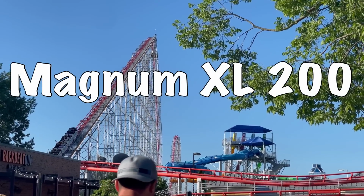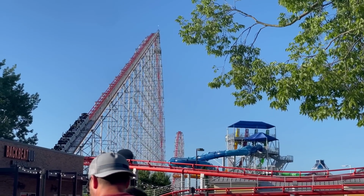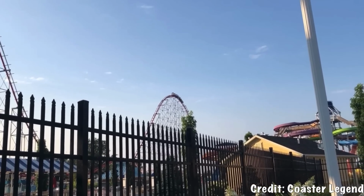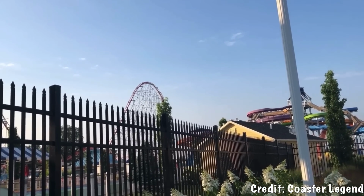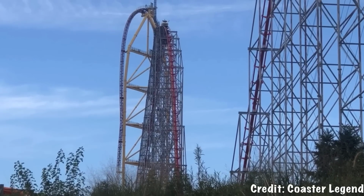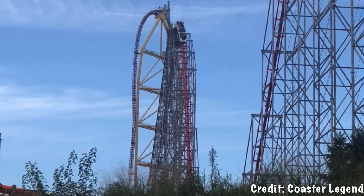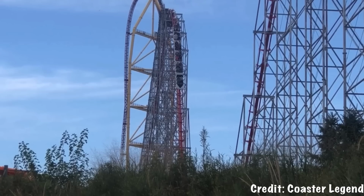For our next spot, let's go back to Cedar Point, the roller coaster capital of the world, and one of the main points I talk about on this channel. Now we are talking about Magnum, another revolutionary coaster, but for a completely different reason. When this coaster opened up, it was the world's first hypercoaster, which meant that it went at a height of over 200 feet.